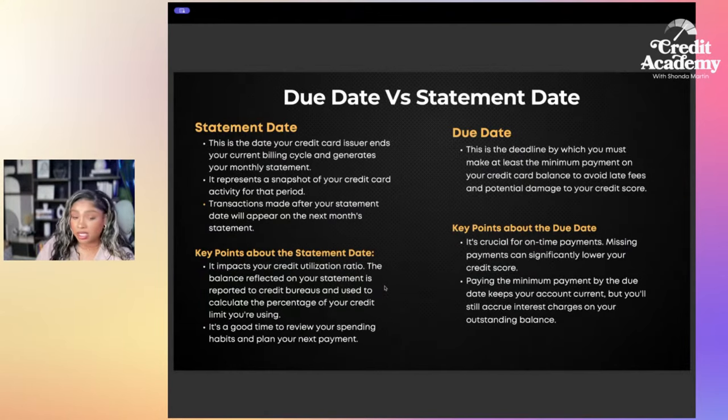Because, not for nothing, I don't really care about my due date, simply because I'm constantly making payments on my credit card. So in any billing cycle, I of course would have already met the minimum payment, right? So I don't even worry about my due date. The date that I am concerned about is my statement date, because that's the date that affects my credit score. So that's the only day of the month that I am cognizant of my balance.